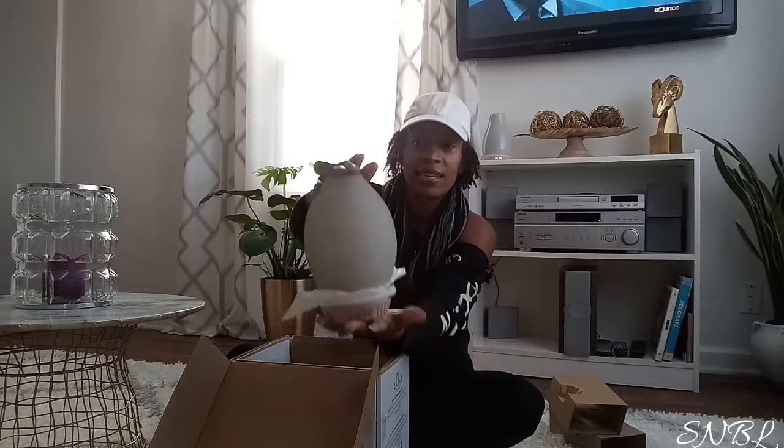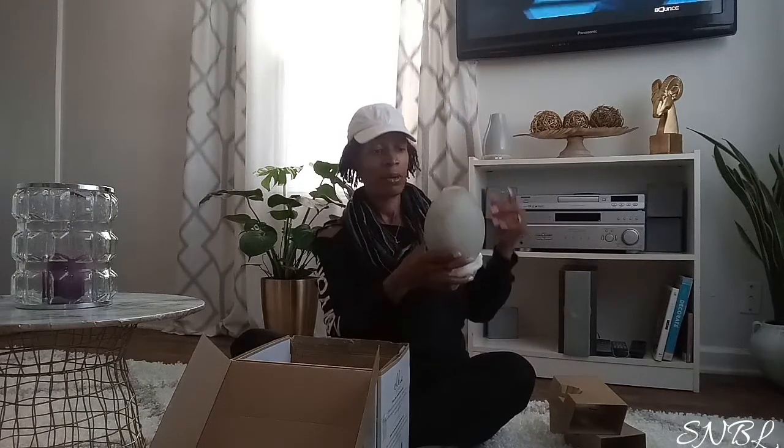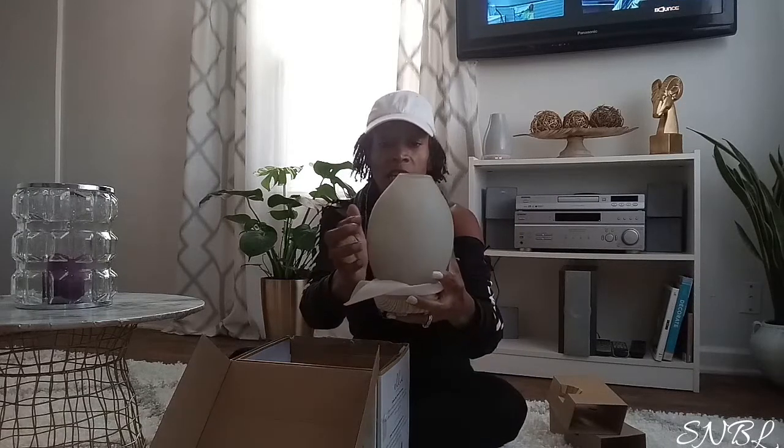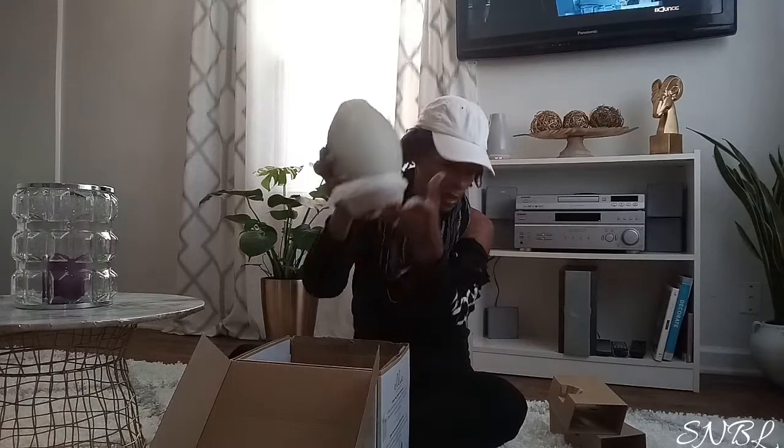Look how big that is. Look how much bigger it is than that one. Now this is the same brand I just said, but this is like a frosty gray. Pretty beautiful. Oh my gosh. All the packaging. And then let's see.